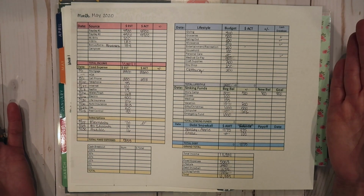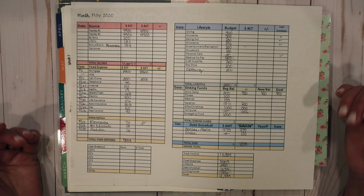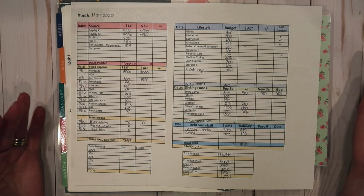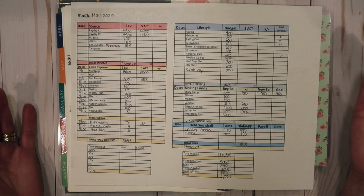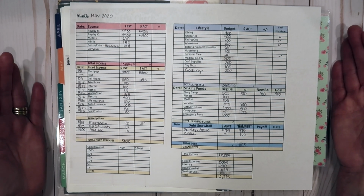Eating out used to be my category that I went way over, so I did up that to $200, but now with everything going on, I'm not going over in that. I'm going over in groceries. So it's just a nice way to kind of look back and see how your spending fluctuates.